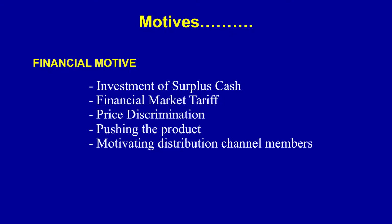In this financial motive, the ultimate purpose of any business is the maximization of the value of the firm, the maximization of wealth, and that happens through the maximization of the value of the firm. So when we are selling in the market, maybe in cash or on credit, the ultimate purpose is the maximization of return on investment, and that's possible when you sell the maximum in the market. So the first important financial motive is the investment of surplus cash.